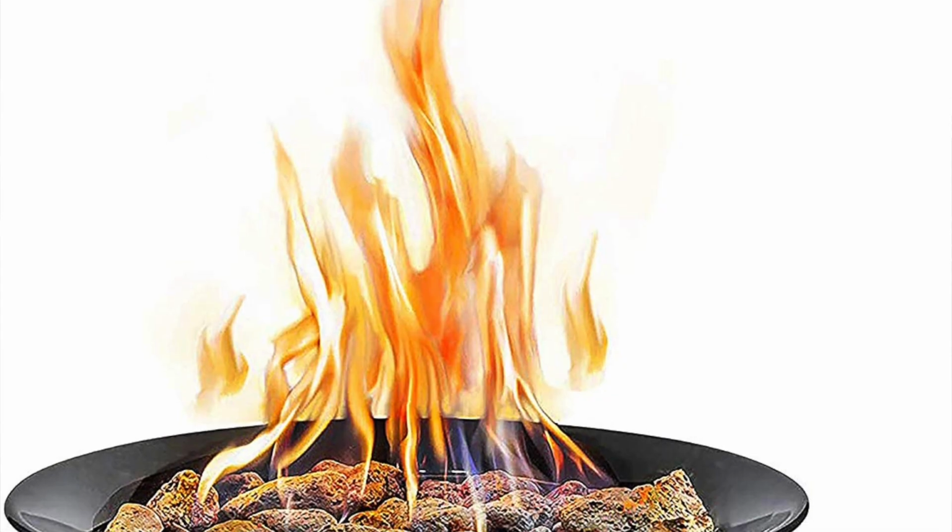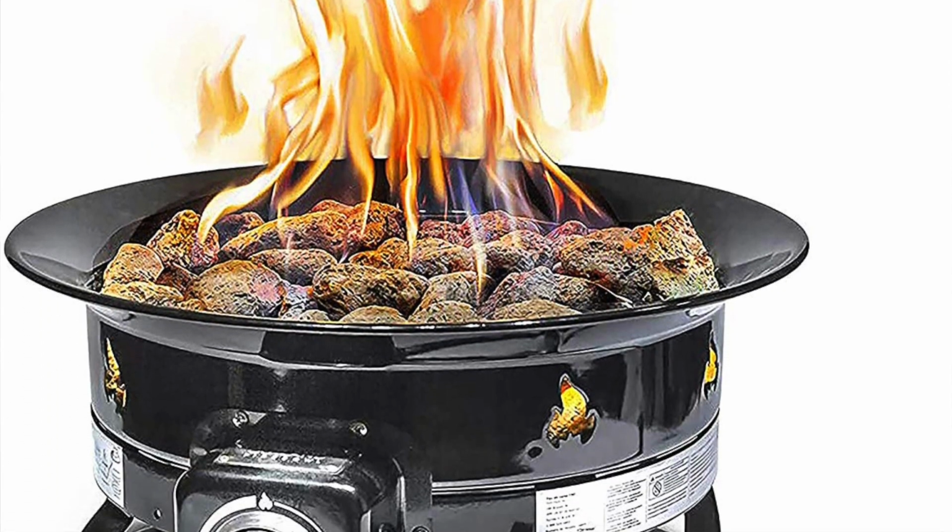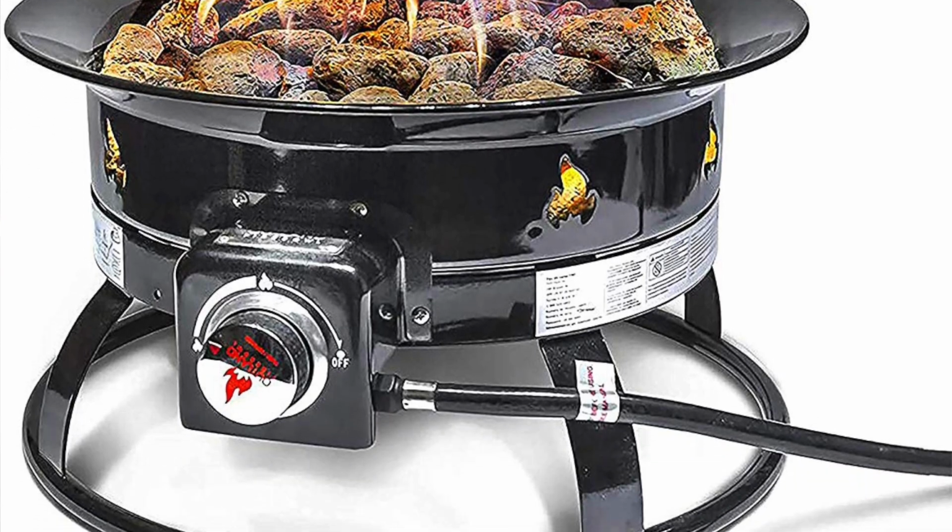So an RV travel journal is a great idea, but also if you're looking for a big gift and want to spend a little bit more money, check out the Outland Living Fire Pit. This is a propane fire. What differentiates the Outland Living Fire Pit, in my opinion, from the other ones is that it creates a lot more ambiance.